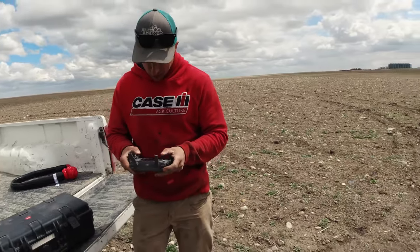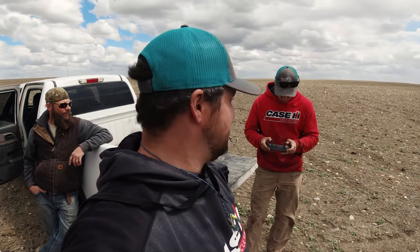Anyways, I had my glasses on, so I couldn't see the dark mud. Just so you know, this is what happens. He's always on video games. I'm trying to drive the sprayer with this thing, and it's not working.